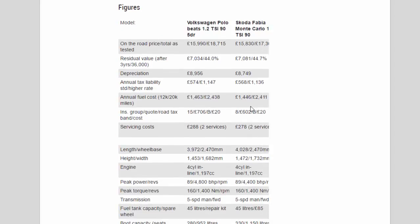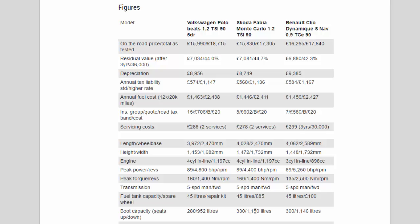Figures. Model. Volkswagen Polo Beats 1.2 TSI 90 5DR. Skoda Fabia Monte Carlo 1.2 TSI 90. Renault Clio Dynamic S Nav 0.9 TCE 90. On the road price / total as tested. £15,990 / £18,715. £15,830 / £17,305. £16,265 / £17,640. Residual value, after 3 years / 36,000 miles. £7,034 / 44.0%. £7,081 / 44.7%. £6,880 / 42.3%.